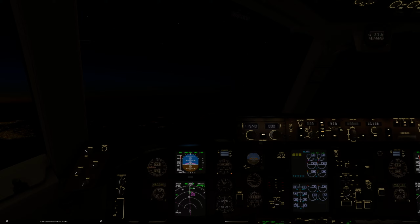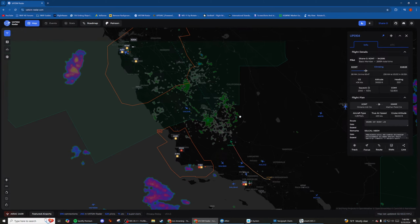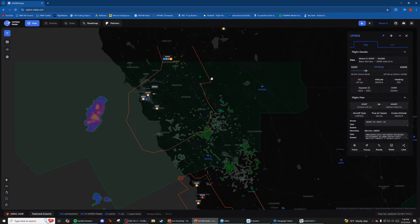Alright, what are we at now? Climbing through 310 for 360. Got quite a ways to go here. This thing does not climb very fast, does it? Alright. Let's see how we're doing on our BatSim radar. I'm guessing another 10 minutes or so we'll be talking to Oakland Center.